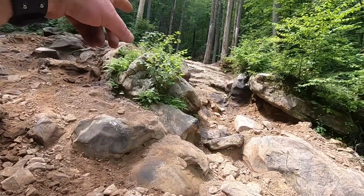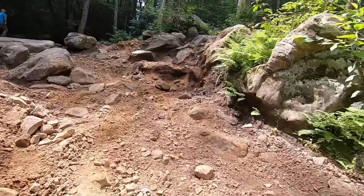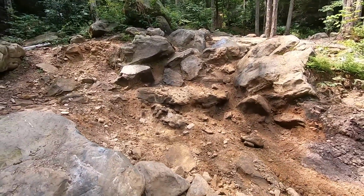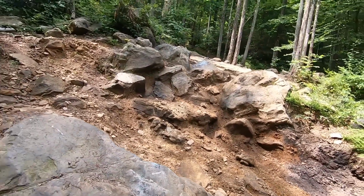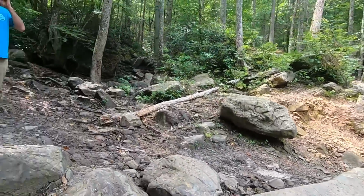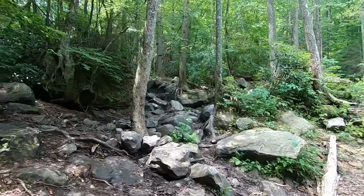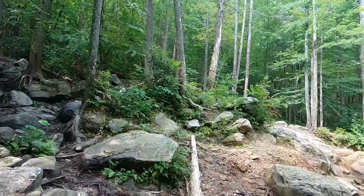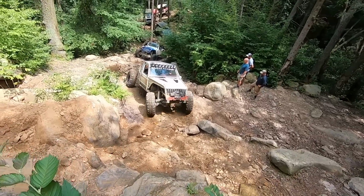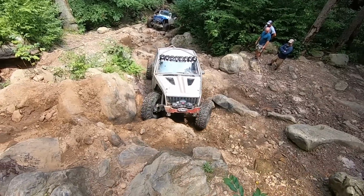If you're really narrow, which none of us are, you can go that way. No, this is gonna be my line. The way most people do it is this right here. It's gnarly. I've only done the trail once, and I thought, well, I don't like the way that puts you off camber there, so I tried to come over here. And go up that way and didn't make it and busted my window out, took my mirror off, dented my door. Let's party.